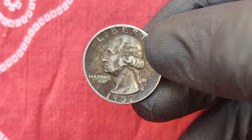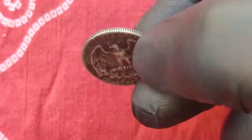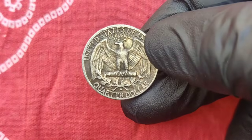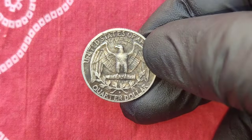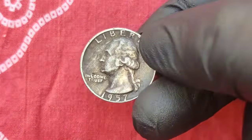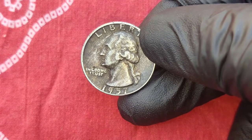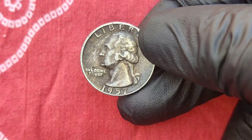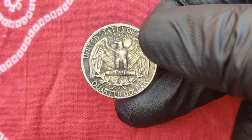Now brace yourself, because this is where history meets fortune. A verified 1957 D Washington quarter, bearing that deep black toning and preserved in fine condition, recently stunned the numismatic world with a jaw-dropping market value of $214,000. Yes, 214,000 United States dollars. That's not a rumor. This isn't fiction, this isn't hype, it's pure numismatic reality.